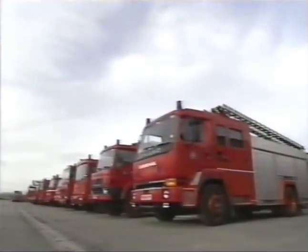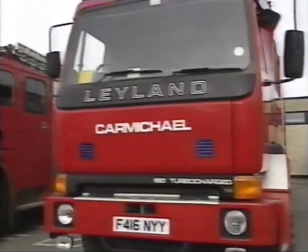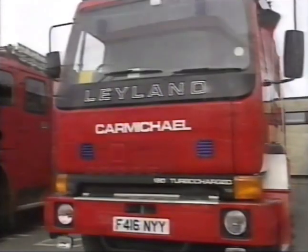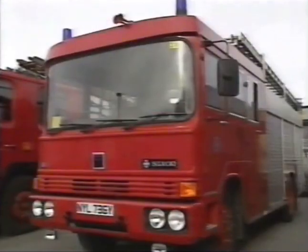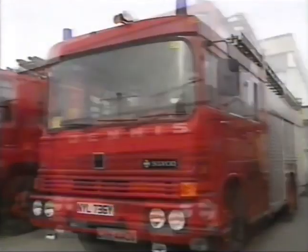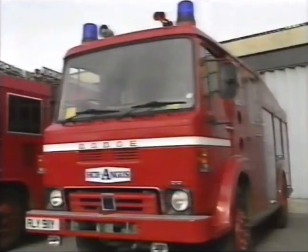They have 32 tenders here, including many makes and designs of the most commonly used fire and rescue vehicle, the pump engine. They may be made by several different companies, and they may look different from the front, but they all do the same job. At the Fire Service College, they have a big choice.